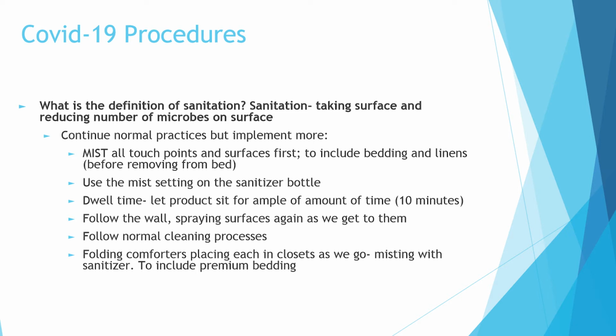Follow the wall. Start on one side of the room and work your way around. This ensures that you do not miss any areas. Follow normal cleaning practices after you've addressed the initial sanitation.